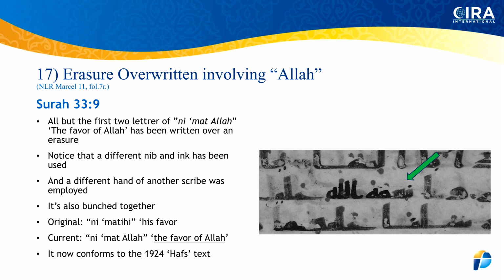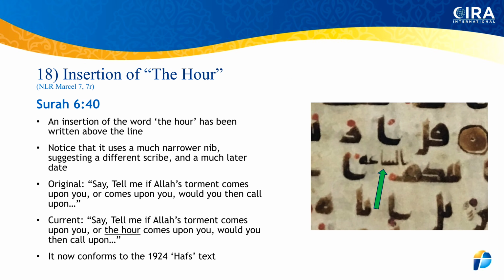So they did that, and there's a number of examples that Dan talks about in relation to this. Yeah, and to be fair, Dan loves to look at the ones where Allah has been added. Here's another case of that. It now conforms with the 1924 Hafs text. Let's go to the next one, 18.